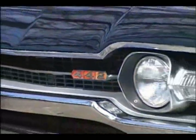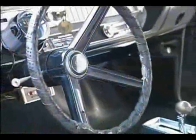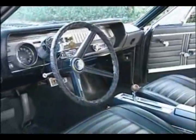When I decided I wanted to purchase one, I looked in Hemmings, and I found the car. It was listed, owned by a dentist who lived in Staten Island, New York. I went up to New York and took a look at the car, and the minute I saw it, I decided I wanted to buy it. It reminds me of a time in my life that was pretty special, a lot of fun.